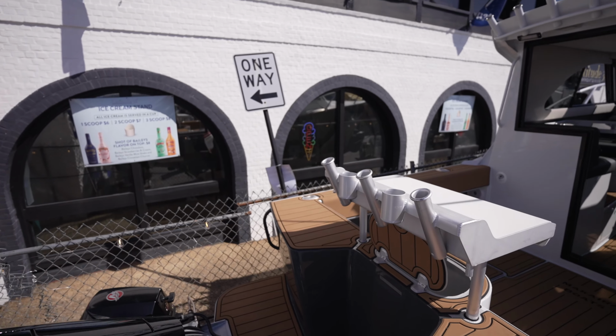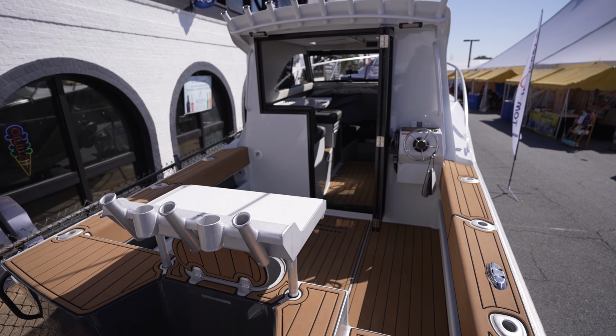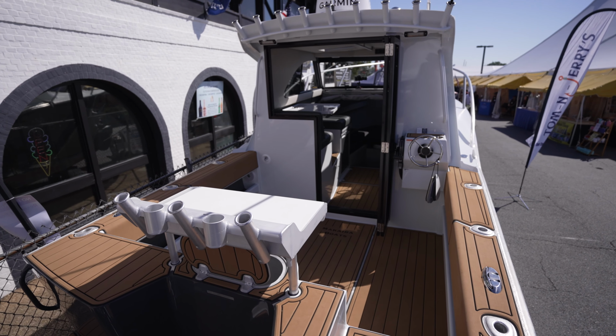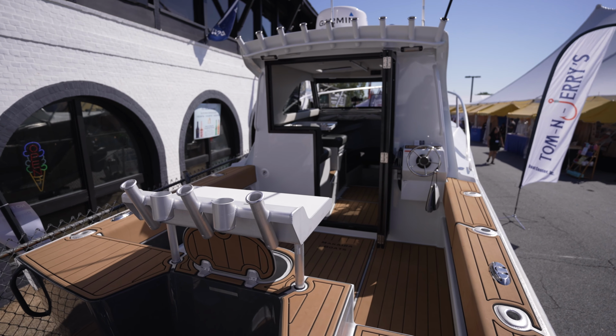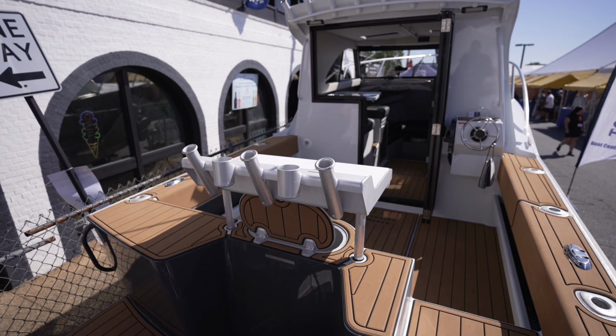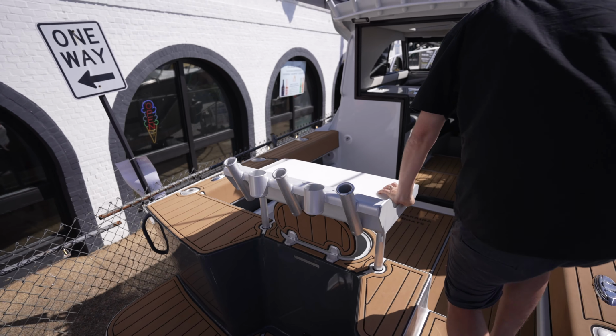Okay, what model is this right here? This is an 800, so it's 26 feet. It's built for the Pacific Northwest, this particular boat. Which is where we saw it first. Well, a similar one. It wasn't this boat. This is a newer one, but the Pacific Northwest, they obviously have a cold climate.